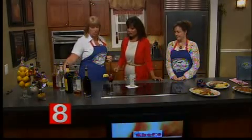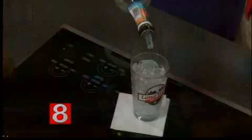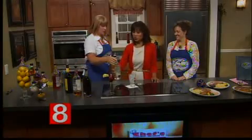Okay. So we're going to put a little bit of light rum, and why don't you pour just a little bit in here, just a little in the glass? When you say a little, is that good? Keep going, keep going. That's okay, that's good. Whoops, a little too strong, well, maybe.